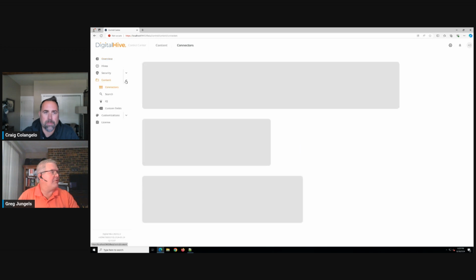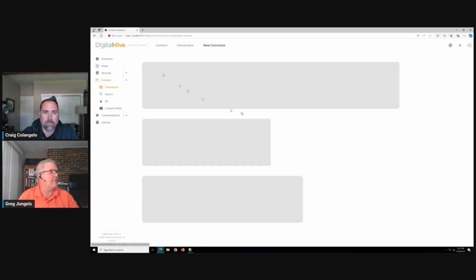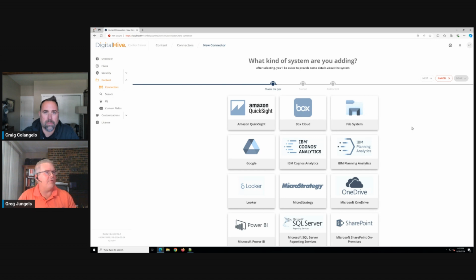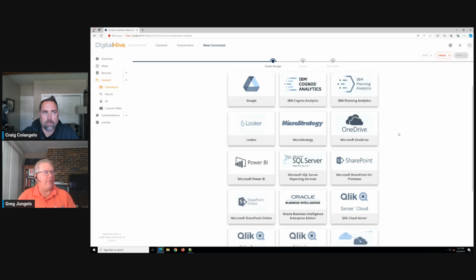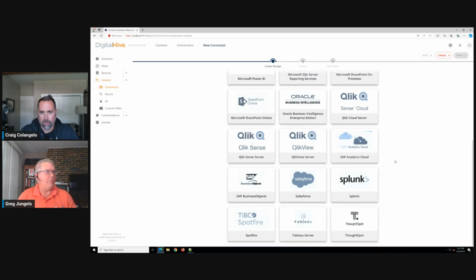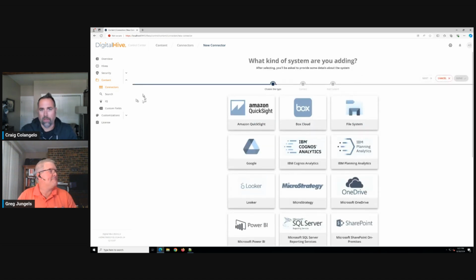There are a bunch of other connectors that are just standard, right? If I go here, this is where I can administrate it all. I'm going to create a new connector, and here's just a sampling of all the different connectors they've created already. I believe the goal is to release a new connector quarterly, so we can get most of the common ones.